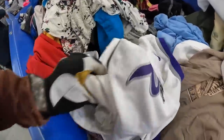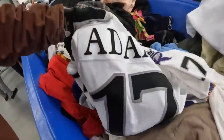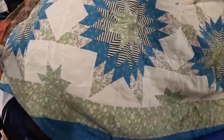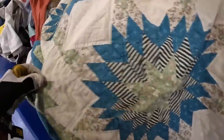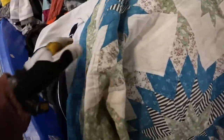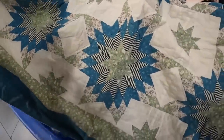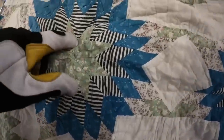I'm pretty sure this is a game-worn jersey for the Reading Royals. What? This is beautiful. It's only a quilt topper though. It's not a quilt, so it's going to be a little bit lighter, cheaper I should say, but it is stitched. It's not printed on. Every single square, or I don't know what you even call this, is all stitched.